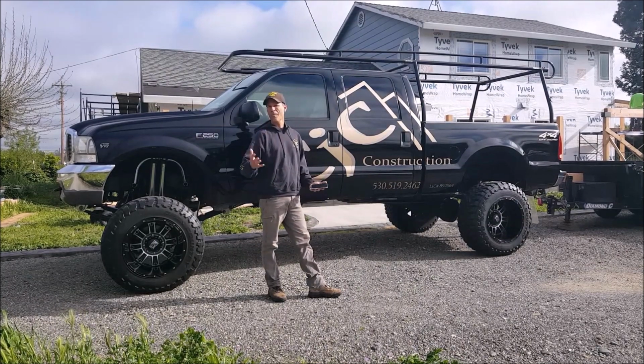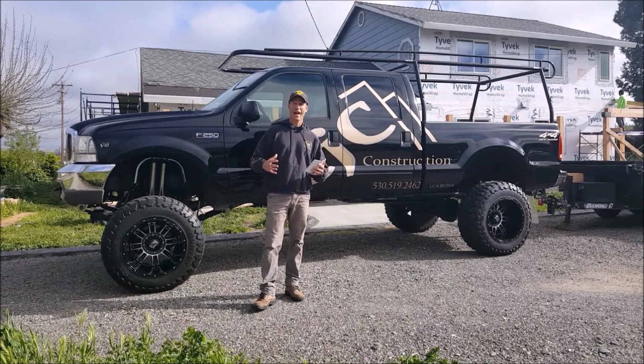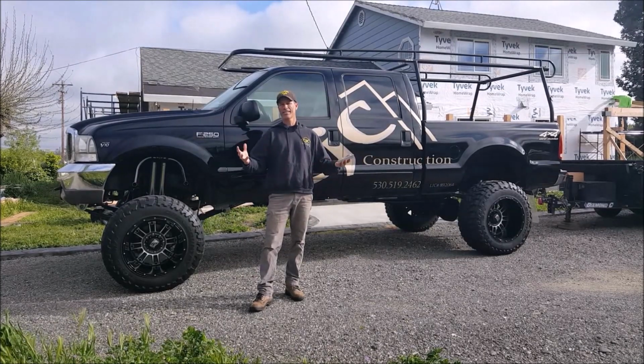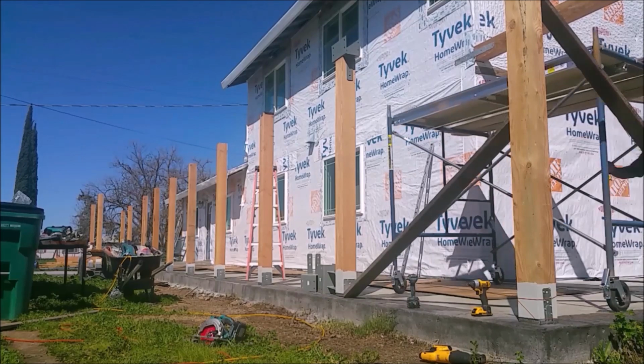Question number 2, what's the process? First of all, you want to establish a budget. How much can I afford when I'm building a porch? 2, establish a design. You want something that's going to look good for not only your home, but for the neighborhood.